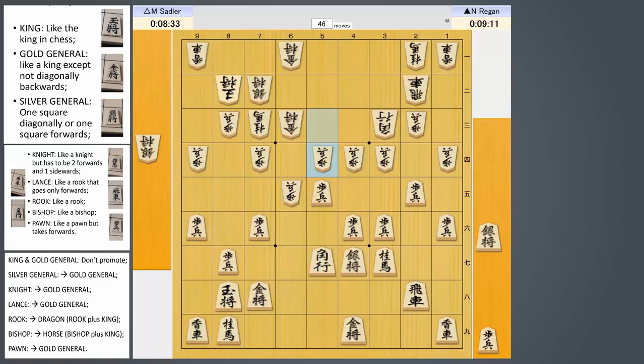If I take, he's going to take back with the gold. He can't take back with the knight, of course, because they don't go that way. I can't put my bishop in here because of his pawn. I do have a silver to drop. Is there somewhere exciting to drop it?